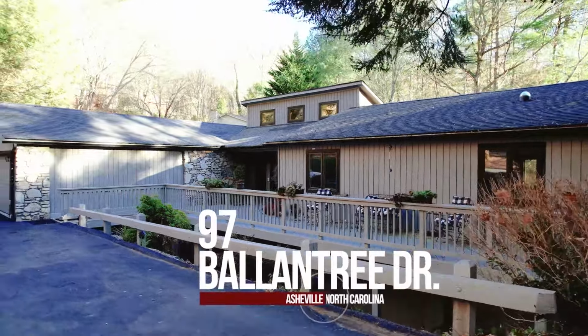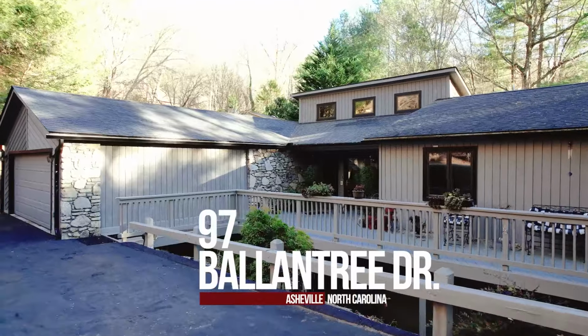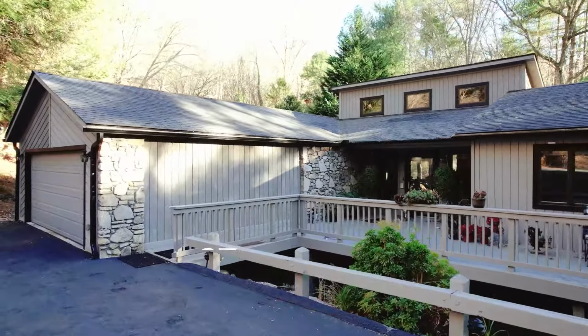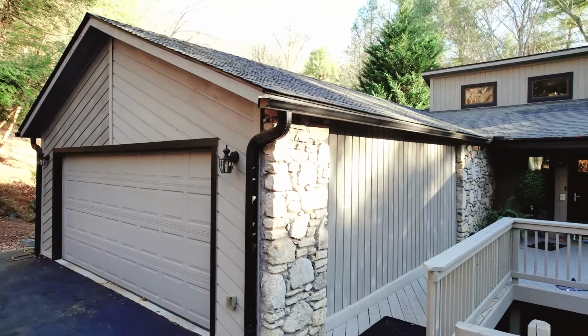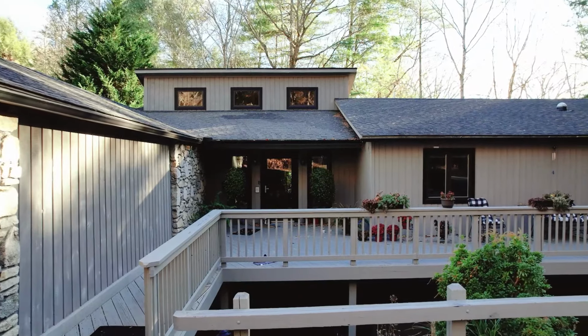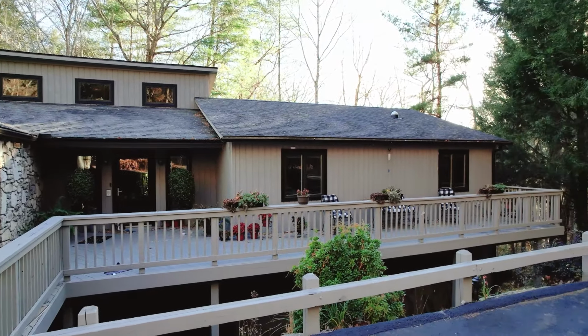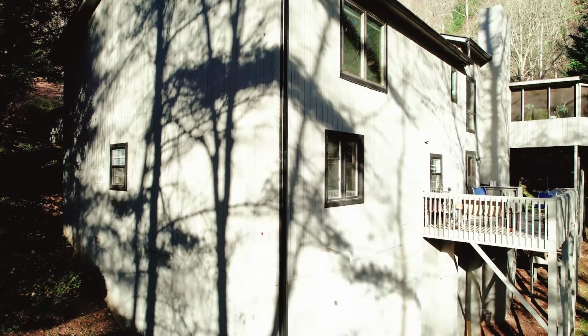97 Ballantree Drive is located in the Blue Ridge Mountains of Asheville, North Carolina. This lovely home emanates graciousness and is filled with an abundance of natural light. Ballantree is a highly sought-after Asheville enclave, and this home has both the spaciousness and mature landscaping and curb appeal befitting its top-of-the-hill location and views.